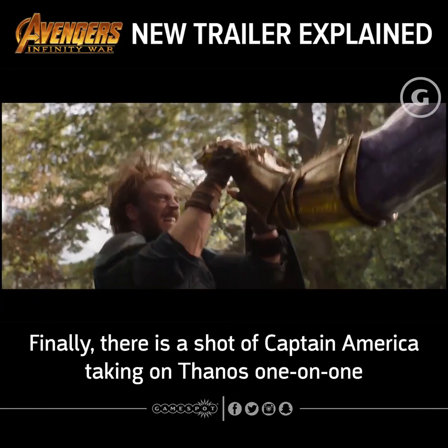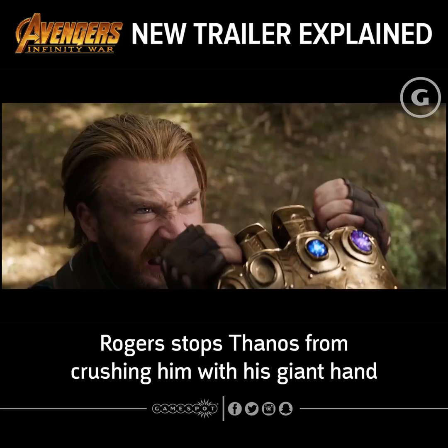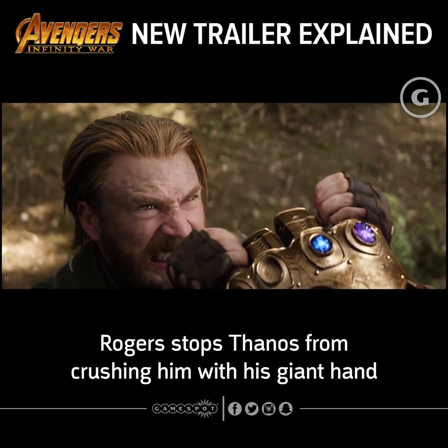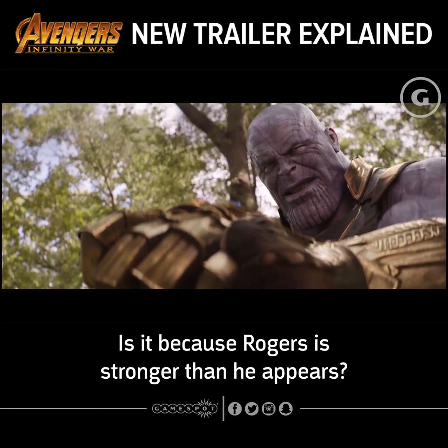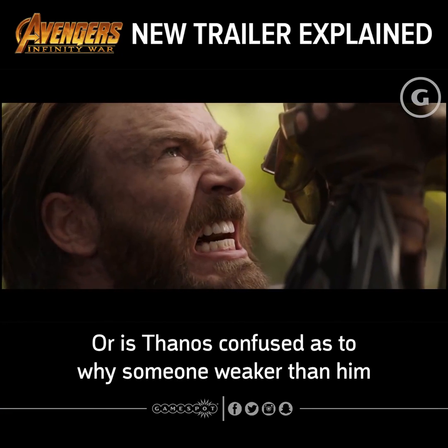Finally, there's a shot of Captain America taking on Thanos one-on-one. Rogers stops Thanos from crushing him with his giant hand, and Thanos gives him a confused look. Is it because Rogers is stronger than he appears, or is Thanos confused as to why someone weaker than him is physically fighting back?